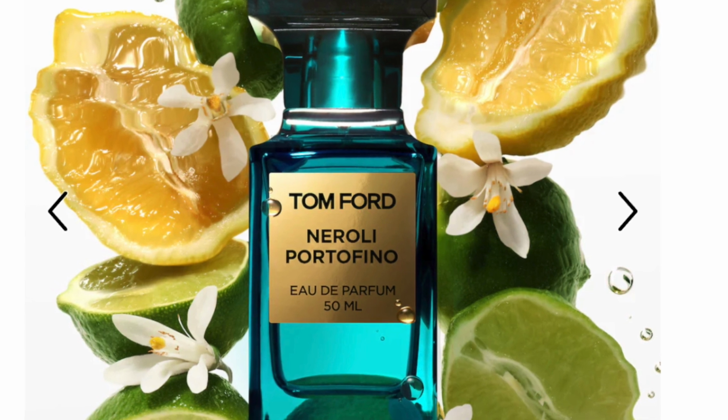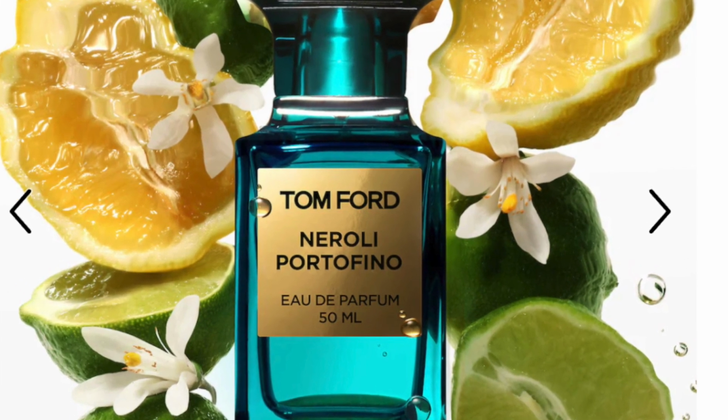And then they've got the Neroli Portofino, and that one's going to have that Tunisian neroli, Italian bergamot, and Sicilian lemon, and that's another one that just smells so good. If you're a fan of neroli, I definitely recommend that one.